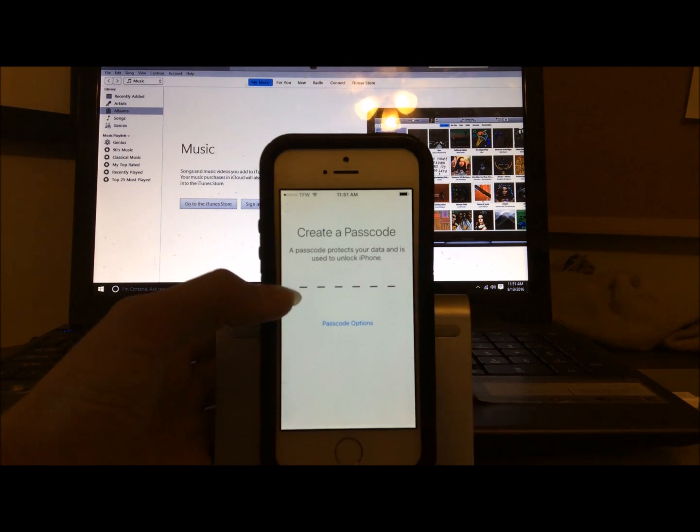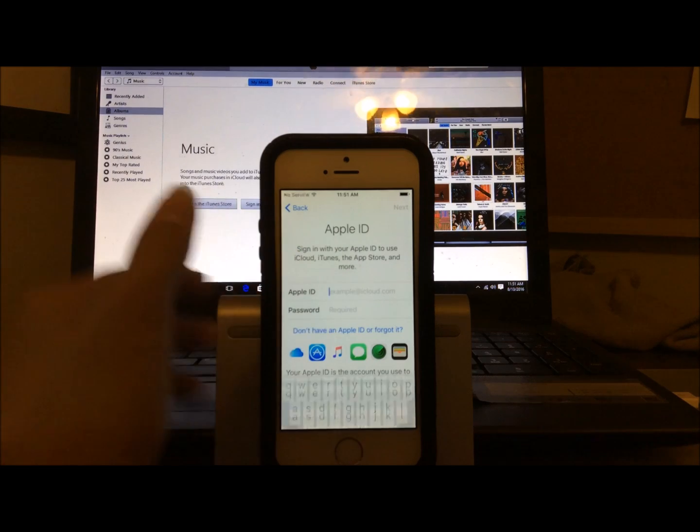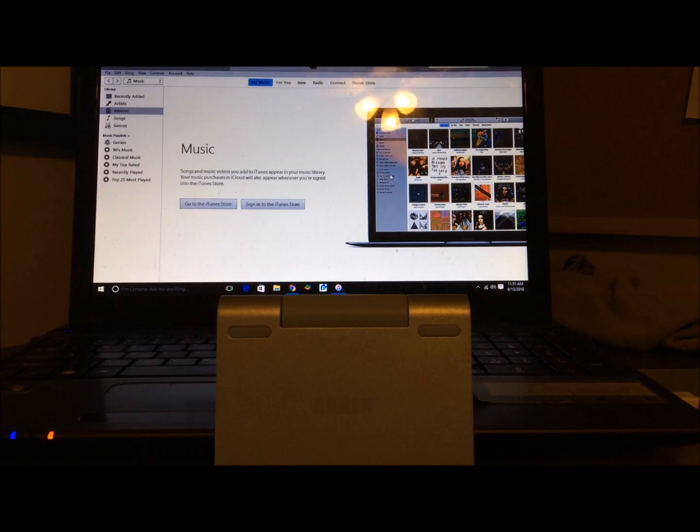Okay, so now that we've done that, we're going to set up this new iPhone. We're going to sign into our Apple ID. So I'm going to have to take the phone just so you guys don't see my information. Sorry about that, guys. It'd be nice to not have my credit card info stolen.